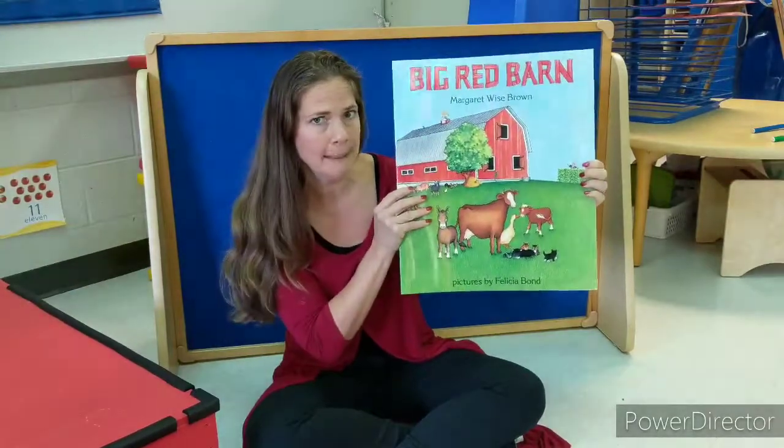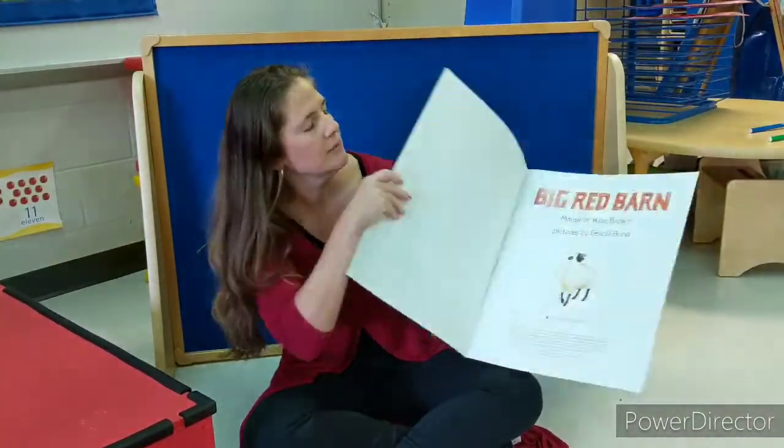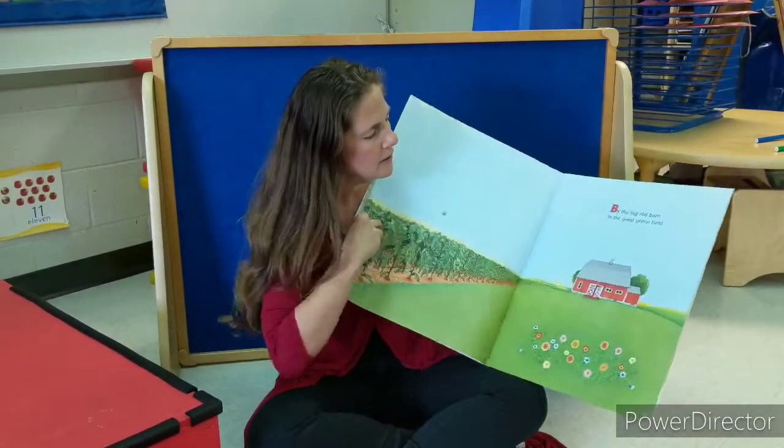This is a really big book of The Big Red Barn, huh? Let's see if Miss Pakisty can turn these pages.